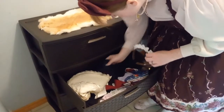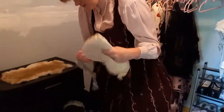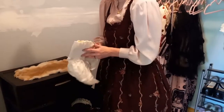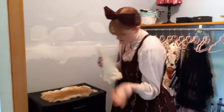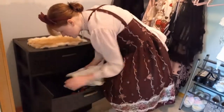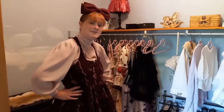And then I have the Antique Beast headdress. I have one singular bonnet, which I have yet to wear because I haven't really figured out how I want to dress it up. I mean, when I put it on, there's a lot of space up here, and I need to fill that space with something. I don't know if I'm going to get some fake flowers that clip in or what, but something. And then I have my black beret. And then I think that's it, guys. I think that's everything so far.